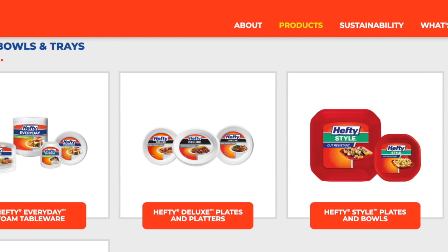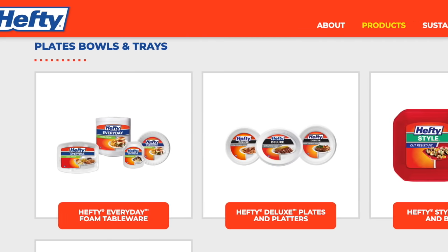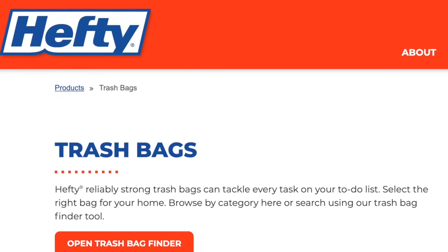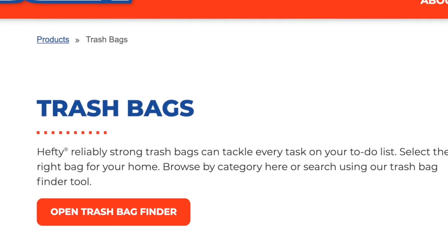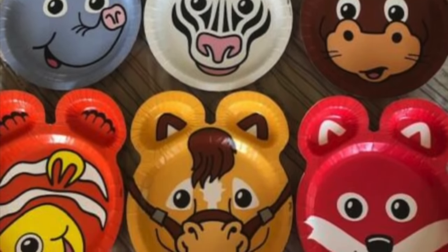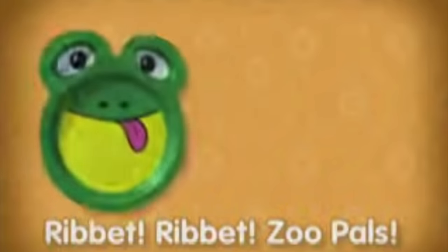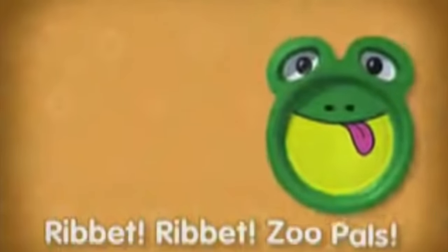According to archives, Zoo Pals first released in 2003 by the Hefty brand, who makes a variety of disposable dinnerware, but are probably best known for their trash bags. These plates saw a nationwide release across grocery stores here in the US, and even got their own ad campaign, complete with a catchy song. I remember this ad playing a lot, and it was probably where I first learned about them.